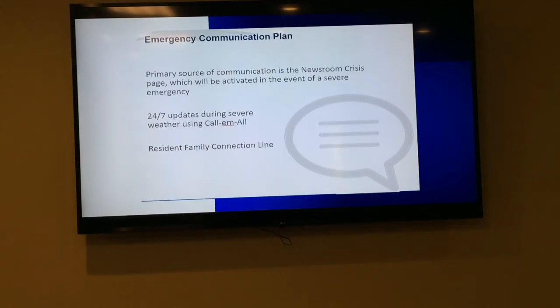Will the call them all work during that emergency? Yeah. So next thing is the call them all service, and we will use the call them all service. Now, here's the limitations on the call them all. I will be able to communicate to you because my phones are on the emergency generators. Your phones are not. And so you may or may not be able to get a communication from me.